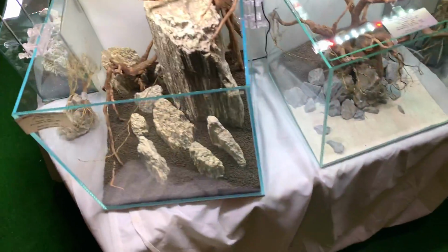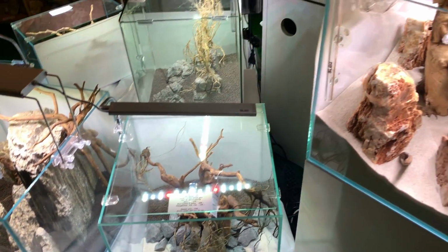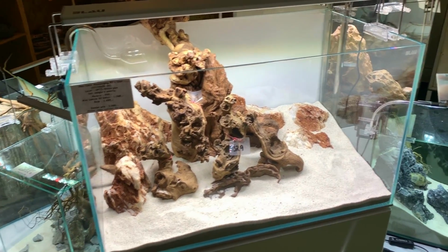And then here we've got the little showroom area of all the tanks. So you're a big stockist of Blau products, I've noticed. Yeah, because I think it's nice products and good value. Yeah, it is. And that's our mission, you know, to inspire.